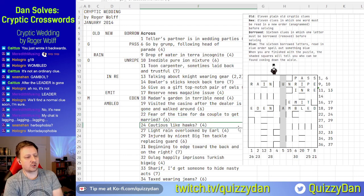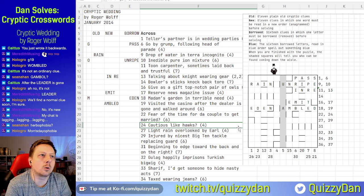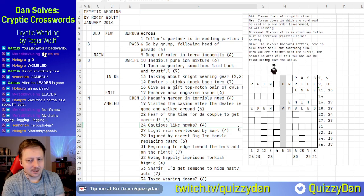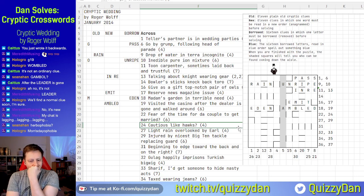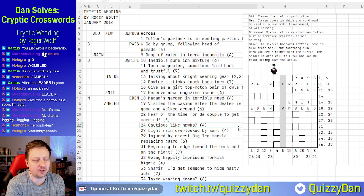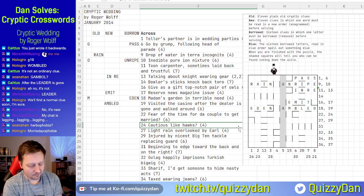Cautious like hawks. Edgy, nervous. Is it edgy? Is a hawk an edge? A hawk has got sharp eyesight. They're a bird of prey. No, got to come back to that one. It feels like an ordinary clue. It feels like a cryptic definition, at least for half of it.